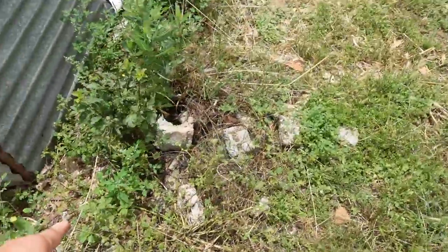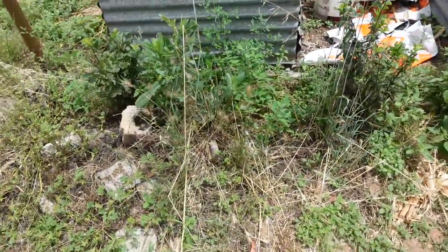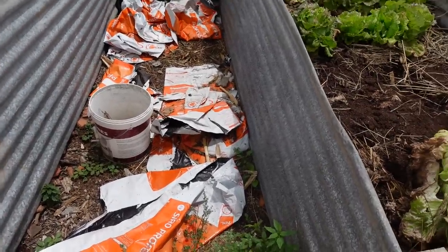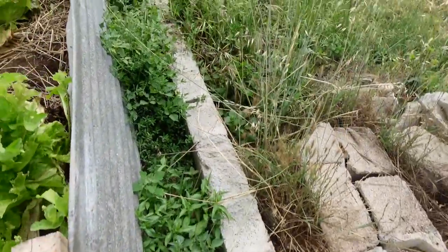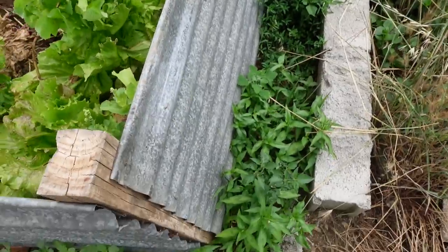We need to clear round this end of the beds as well. I've already got some sacks down here, which I need to pick up, move all the weeds, and then re-lay them so that they're flat, and we'll try and do a patch down here as well, because this is always filling up with weeds.